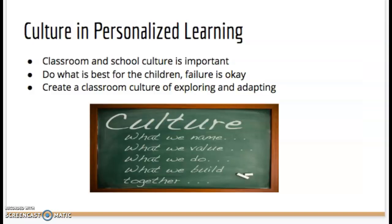So moving forward, culture and personalized learning is extremely important, and this goes with classroom and school culture. The school culture is the administration letting the teachers have the freedom to explore and see what works in their classroom and what doesn't, and how these children can have different learning and customized learning and still be successful.